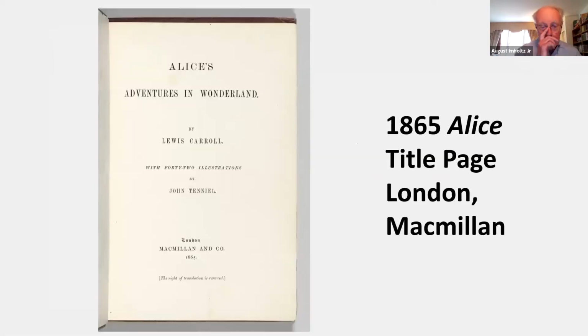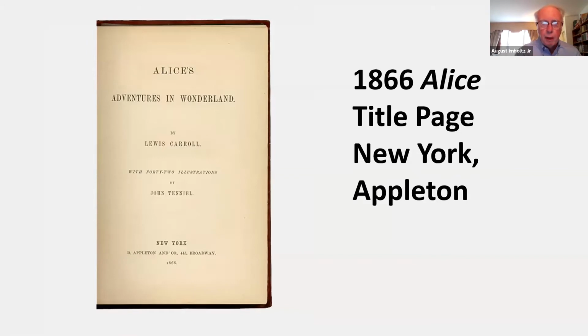This is the title page of the London 1865 edition, and this is the title page of the same book, different title page, the New York D. Appleton and Company.